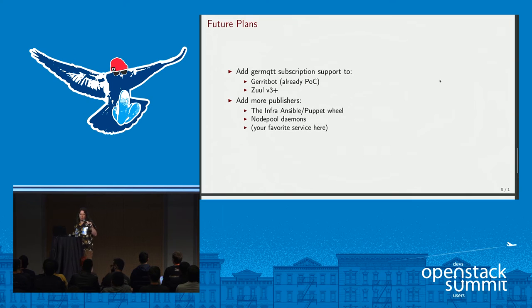We would like our Ansible log entries from changes that continually happen for our configuration management to get dumped in there. And state changes in nodepool so we can see node creation and deletion show up. And whatever you'd like to suggest, we're pretty much open to options here. This is an experimental service, as I said, so we just want people to play with it and see what they think would be cool to add.